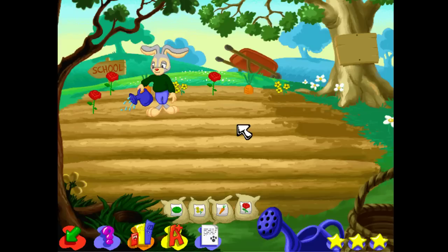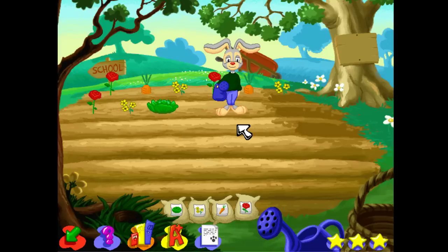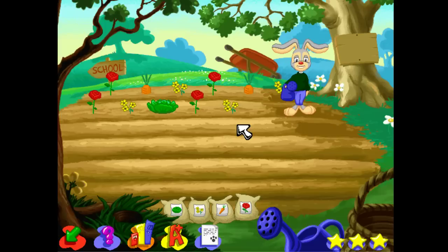Rose. Yellow flower. Lettuce. Rose. Yellow flower. Can you guess which plant will grow next? Lettuce. That's right. Good job.